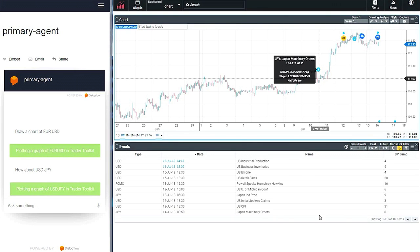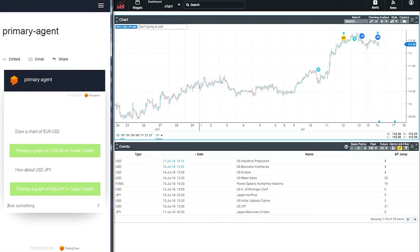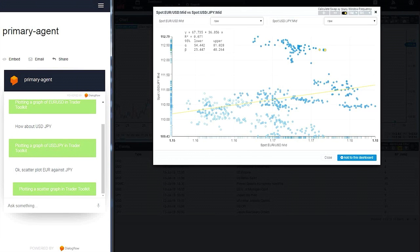So the user can now interact with the application, they can fiddle around, explore and do some analysis. It's getting slightly more complex now. We can do other things, so we can have other types of intents. The user's now saying, okay, please scatter plot euro against yen. Because the application, again, is context aware, it knows that the user is intending to plot euro dollar against dollar yen. So here is an interactive scatter plot, the x-axis being euro dollar and the y-axis being dollar yen.